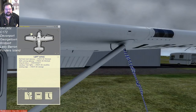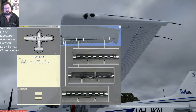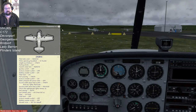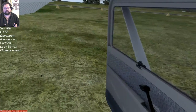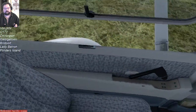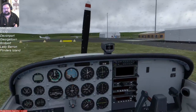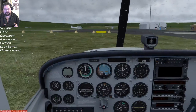Tie down off. That's off. That's clear. That's clear. Flaps are good. All right, we're just going to taxi over there onto the pavement, make our way off to the fuel bowser, and we'll fuel her up there.